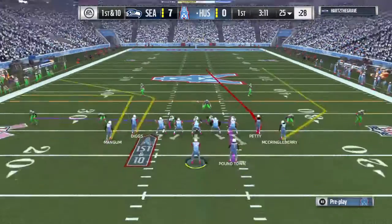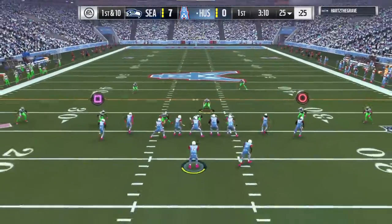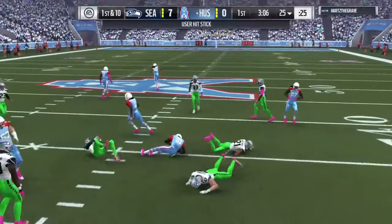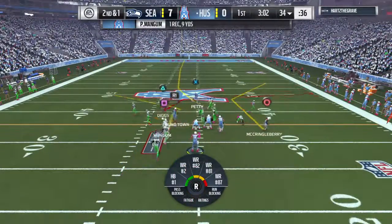They'll put 2 receivers left, 2 to the right. They'll come out throwing here to start the drive. And a quick throw here, that's complete. Give him 9 there on the first down completion.